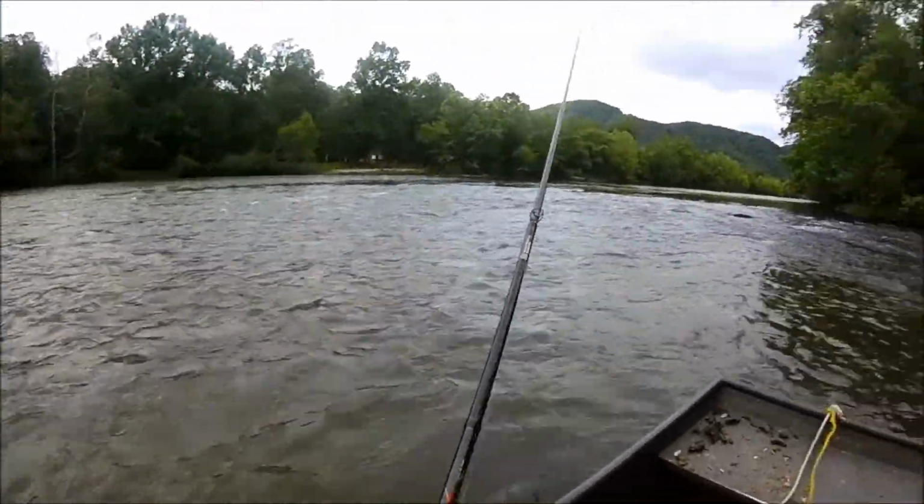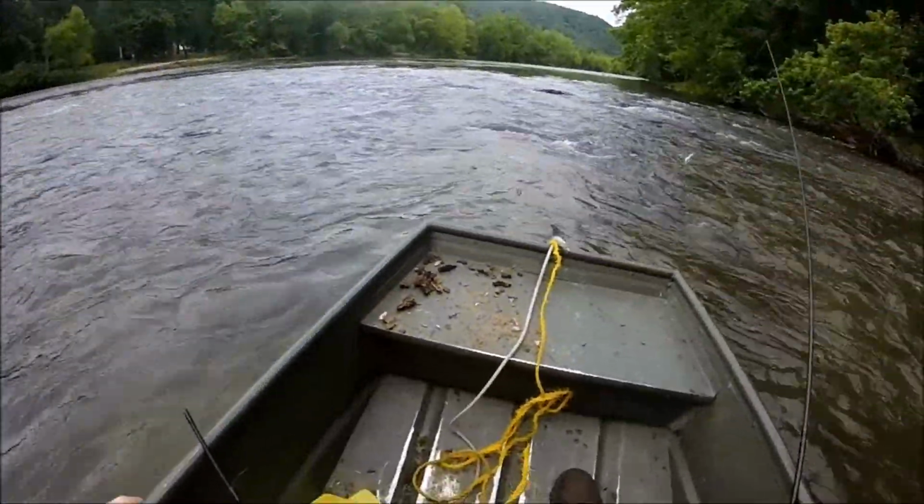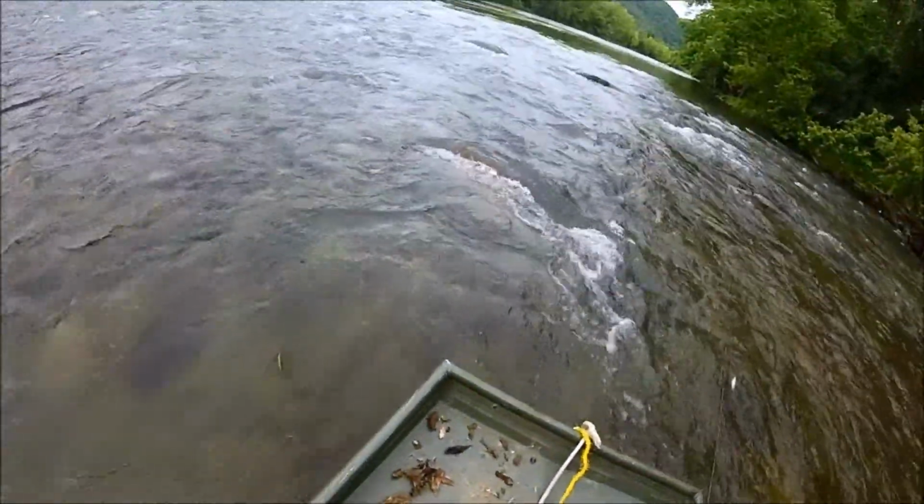Caught him on a fluke and the red crankbait in this one, but I lost the red one. Oh, that was smart.